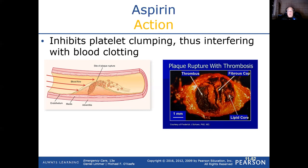And what happens is that when it ruptures, the body recognizes it as a wound, even though it's not a cut. It's not really a wound. The artery is intact. There's no blood leaking out. But the body thinks it's a wound, and whenever it thinks it's a wound, it sends platelets to it. And now the platelets are going to come and stick and stick and stick and close off the ability for blood to travel through the artery. And that's what basically happens in a heart attack.